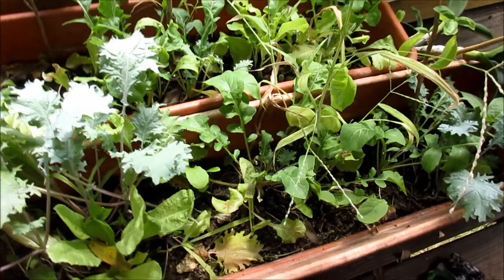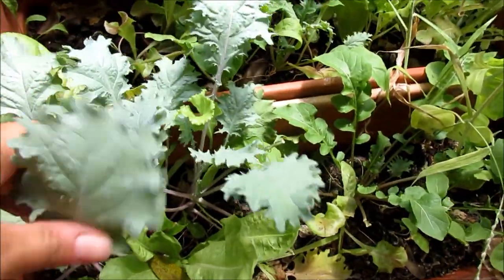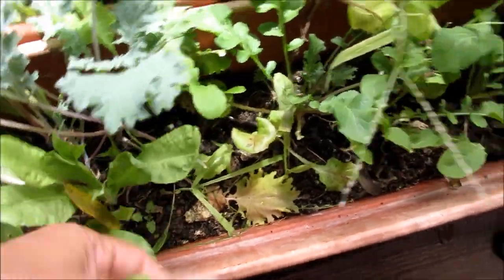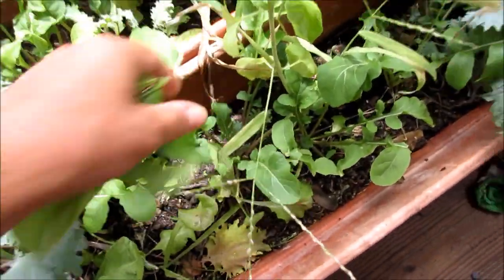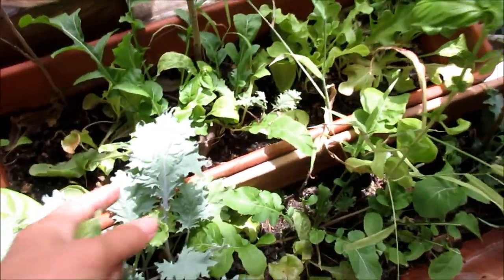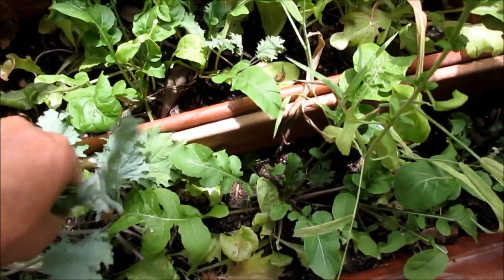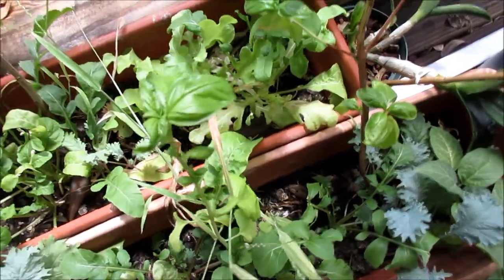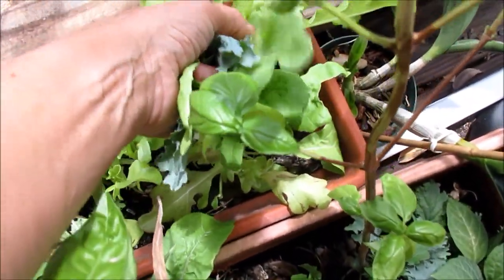Garden out front. Make some fresh greens for my salads. Arugula, romaine, collards, basil. I put it out here because the iguanas will eat it otherwise.